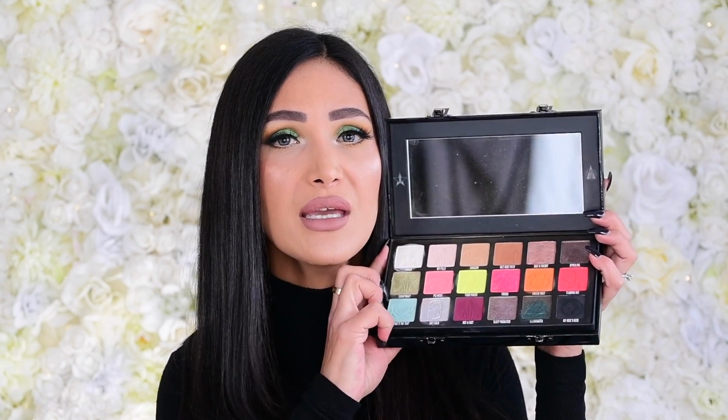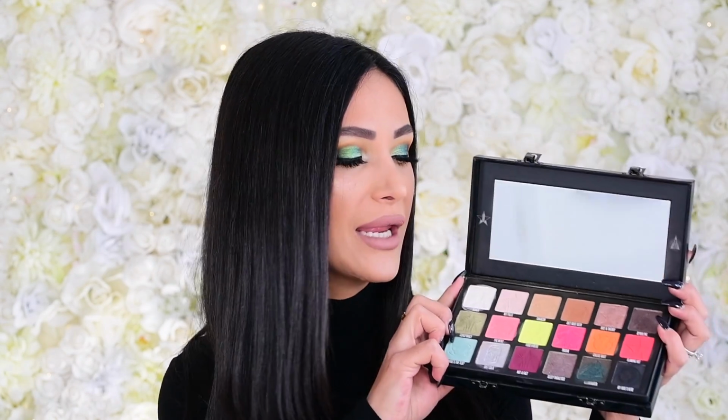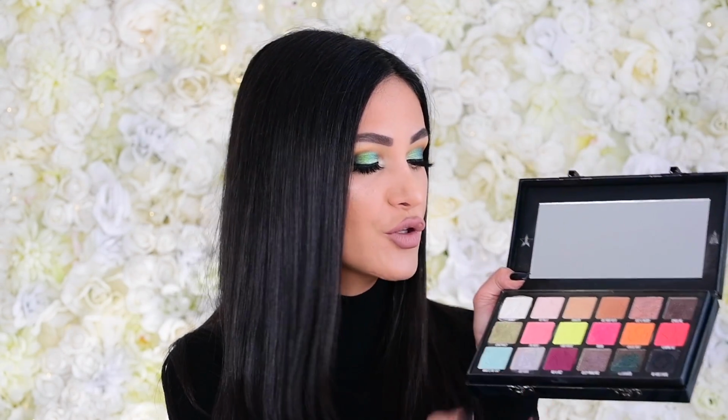Now, this top row here is honestly what makes the palette shine. Oh my God, I just dug my finger in. This makes it so user-friendly, so approachable. Someone who's afraid of color and wouldn't delve into one of Jeffree's other palettes would absolutely have no problem trying this one out because they will get tons of use of that first row. Now, this colorful part is all Jeffree, and I just love the way these two combined on this palette. I will use the death out of this. I'm so happy I got it.